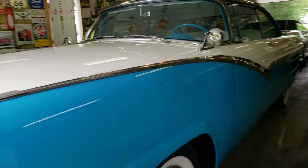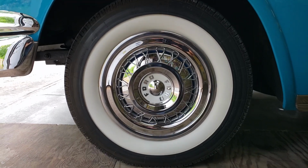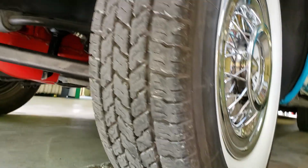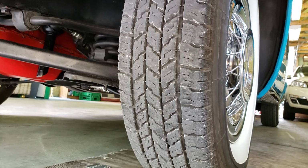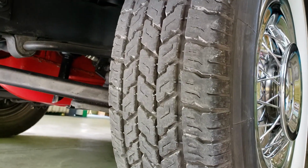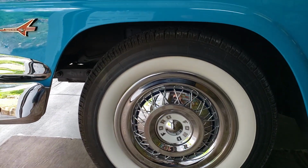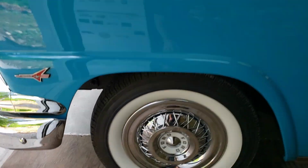Take a look at the wheels. So all around we do have Coker Classics. The fronts have just over 10/32 of tread left. They don't have many kilometers, miles on them at all. They are a few years old though. There are no dates present, but the owner states that they're probably 7 to 10 years old. But like I said, there's not a lot of mileage on them.